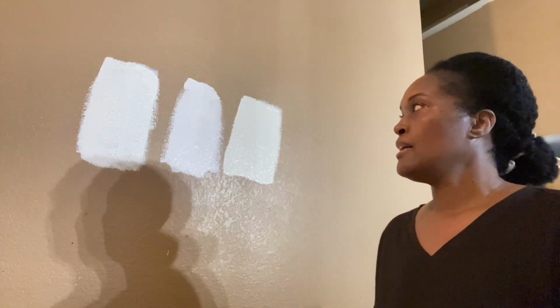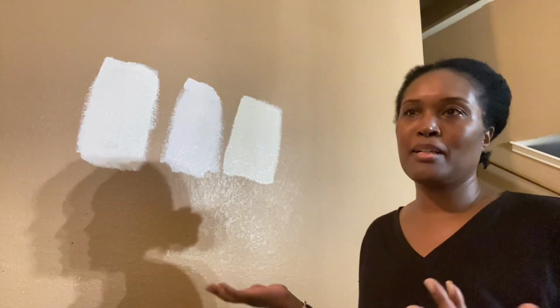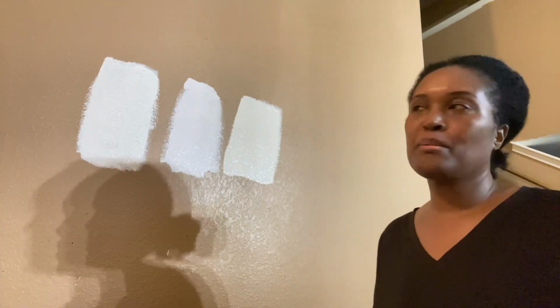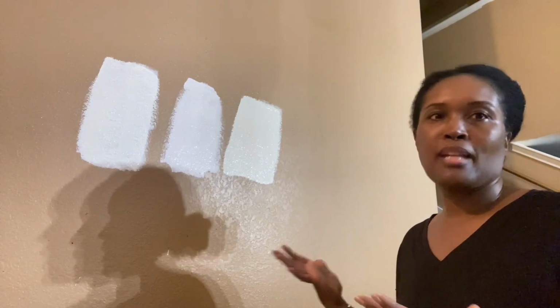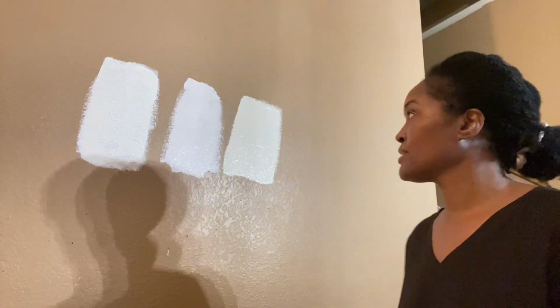So paint will add some value to your home if that's what the people like. But paint is the cheapest fix that you could do when you're doing remodels. So I decided to start off with that. And I feel like having it be lighter, brighter will help me with my moods.